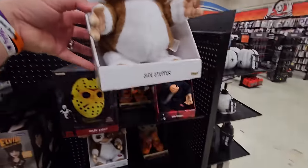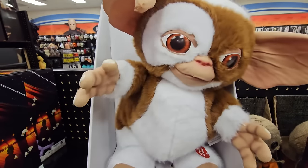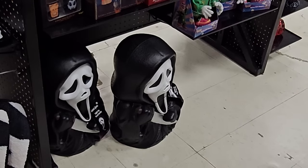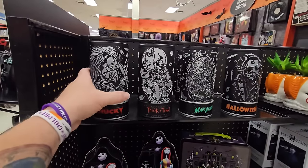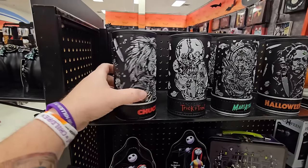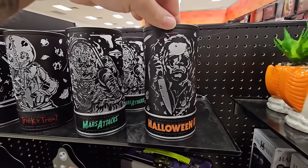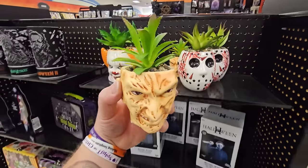Here's a Gremlins Gizmo sidestepper. Let's get him going. I love the sound he makes. They've got the Ghostface blow molds down here. Look at this. I'm not even sure what you call these, but you take them and put a candle inside, and then it lights up, and you can see that this is Chucky on here, or Sam from Trick or Treat, or the Mars Attacks alien, or Michael Myers. Those are cool. Then we got the little Freddy with a ficus.